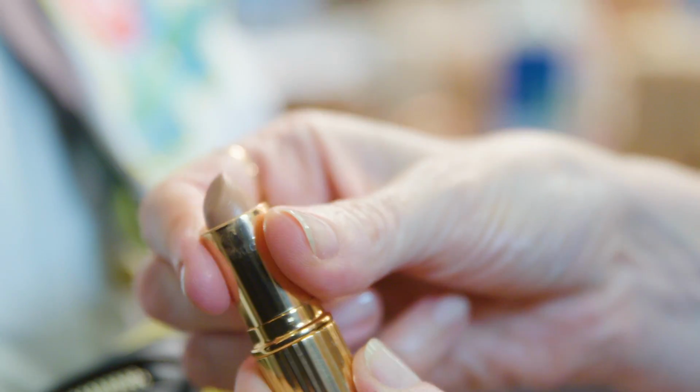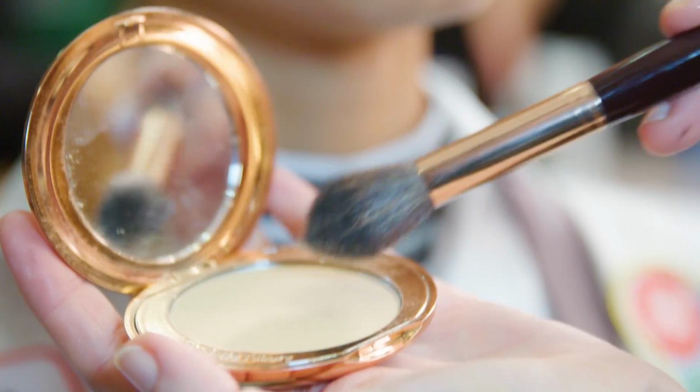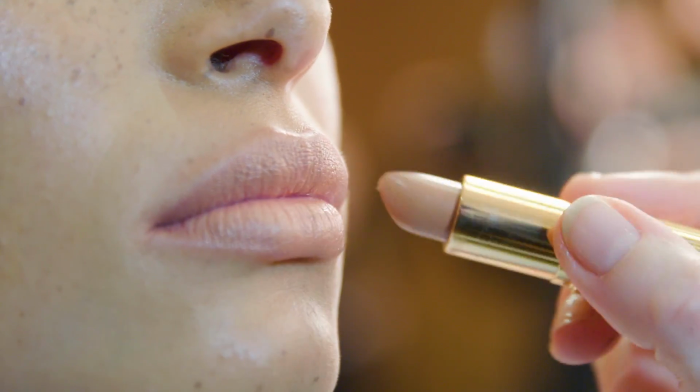On the lips, no lip liner, but just nude, and kind of dab. Put a little bit of medium to airbrush flawless finish powder and then go over it again with the lipstick. So it's just not shiny, so it's a bit cooler. And that's really the look.